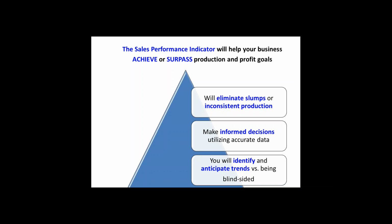You're also going to identify and anticipate trends versus being blindsided. 2008, 2009, we lost so many staffing and recruiting firms because, quite frankly, the owners were blindsided. They didn't see things coming down the road. And when you're managing based on numbers, when you see ratios going up, the economy is going down. Something's not going right out there when your ratios start increasing, and they'll increase across the board. They'll increase for your recruiters, they'll increase for your client development people inside, outside. And as an owner, when you see numbers or stats increasing, you know that something is going on.